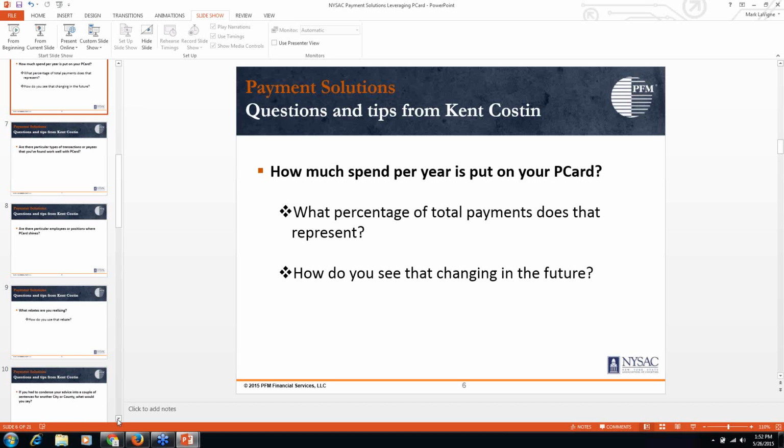Okay, I thought it'd be important to kind of back up the train a little bit and do the analytics of scoping out how much is potential, and PFM can certainly help you with that, I'm assuming.